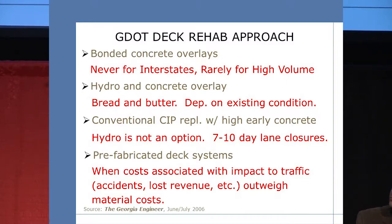Which brings you to the next one, which is a conventional cast in place replacement with high early concrete. This is where they'll take and shift traffic off to the shoulders or the median and close the lane for about 7 to 10 days and replace the concrete. Then they start looking at prefabricated systems, okay? So that when the cost associated with the impact of traffic, those costs that Tom Smith was earlier talking about, when they outweigh the material costs, because these systems are a little bit more expensive than standard replacement costs.